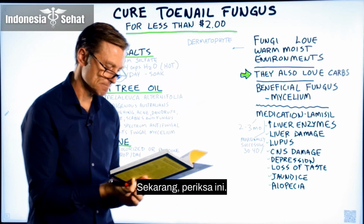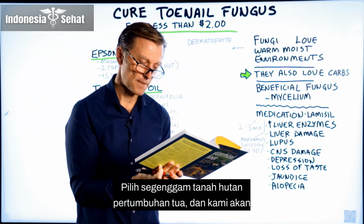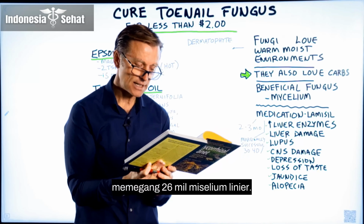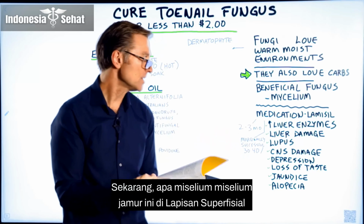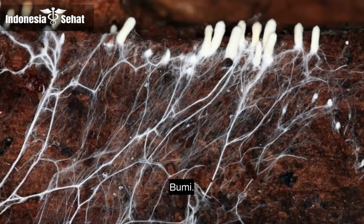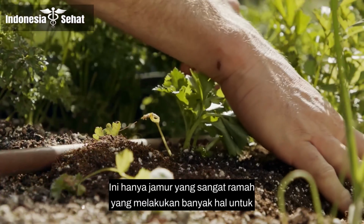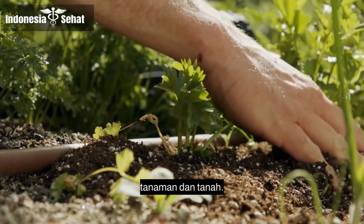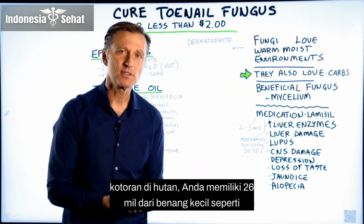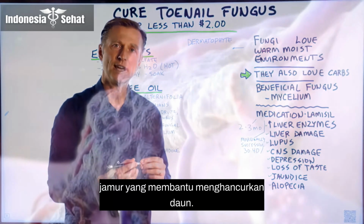Now check this out. Pick a handful of old growth forest soil and you'll be holding 26 miles of linear mycelium. Now, what is mycelium? Mycelium is this fungus in the superficial layer of the earth. It's just a very friendly fungus that does a lot for the plant and the soil. So in just one handful of dirt in the forest, you have 26 miles of these little thread-like fungus that are helping break down leaves.